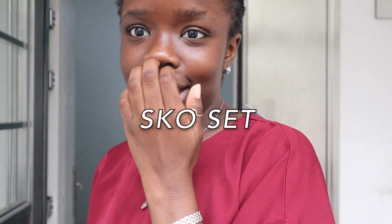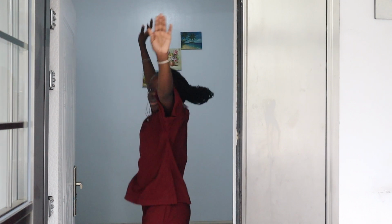So this is the next outfit. It's just a top and trouser. Like I told you, her style is really minimalist. It's very pretty. I really like it.